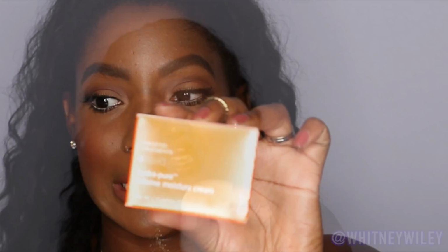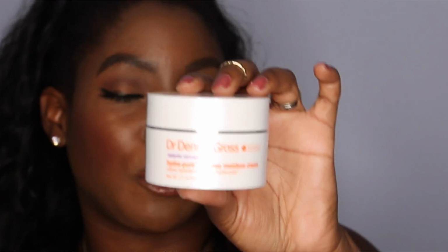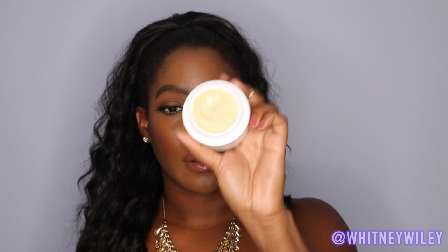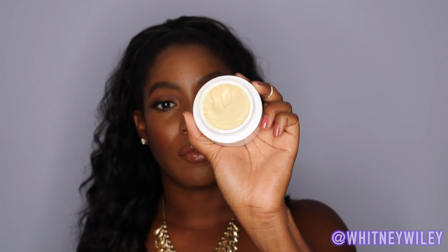And last thing I got, that's it. Last thing, I swear, is the Hydra Pure Intense Moisture Cream from Dr. Dennis Gross. I needed a facial moisturizer for daytime and night. You can use it for both. It is pretty heavy. Looks like this inside. It also has an interesting scent. Some of these kind of have like a medical scent versus like flowers. But you know, that's fine as long as it gets the job done.